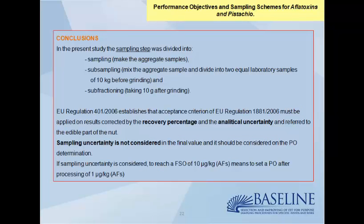The main conclusion gained was that the sampling step was divided into sampling, subsampling, and subfractioning. Low variability was associated with the sampling step, probably because the size and number of elemental samples was enough. In fact, the last European regulation about methods of sampling and analysis for the official control mycotoxin levels in foodstuffs reduced the size of the aggregate sample from 30 to 20 kilograms.